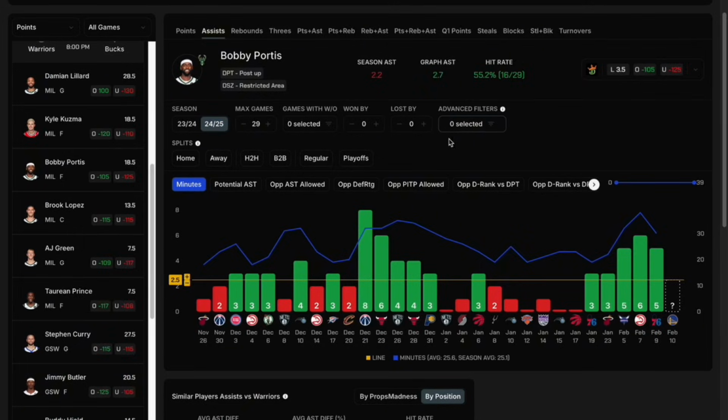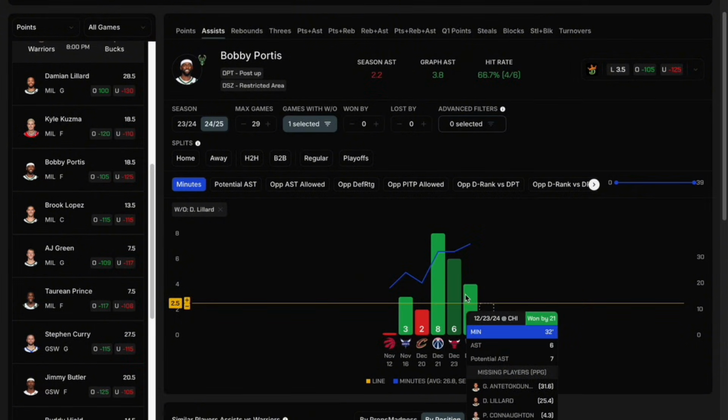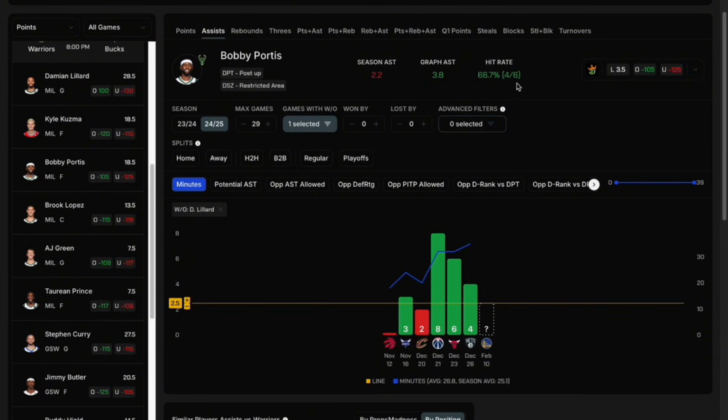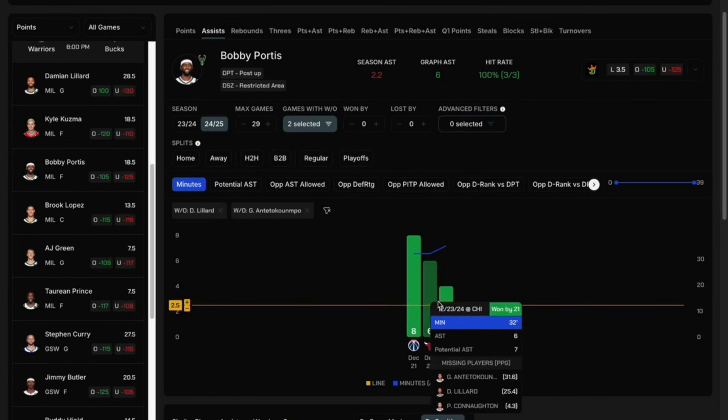Now, we could look at games with Dame being out as well. I'm pretty sure he will play, but just in case he doesn't, we can look at that too: 4 out of 6 games on the over at a 66.7% hit rate. We can look at games with both of them out, if they have any, and you can see he's over in all 3 games.